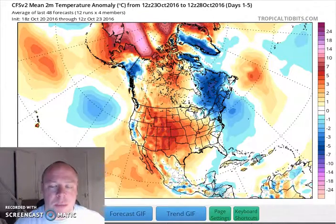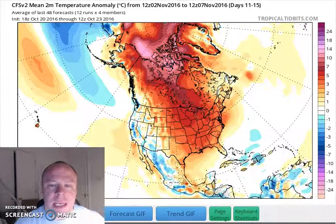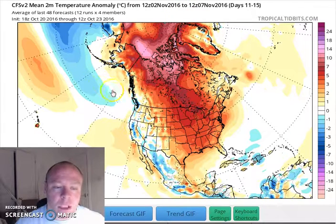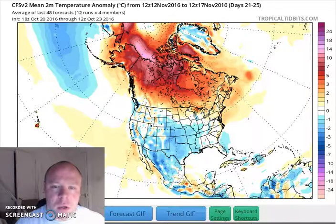That then starts to push into the eastern half of the country in the 6 to 10. Then in the 11 to 15, very warm, if you notice, across the majority of the United States. But we're starting to feed in colder air, albeit Pacific cold. It's not Arctic cold, but you can start to see where the pattern is going by the time we get out to day 21 through 25, which takes us out to the 17th of November.